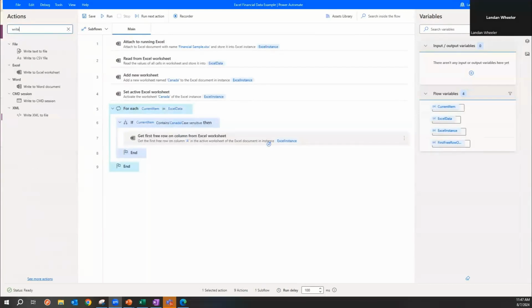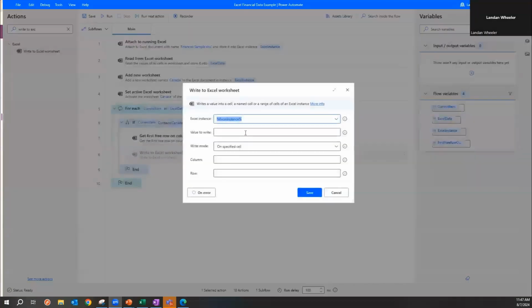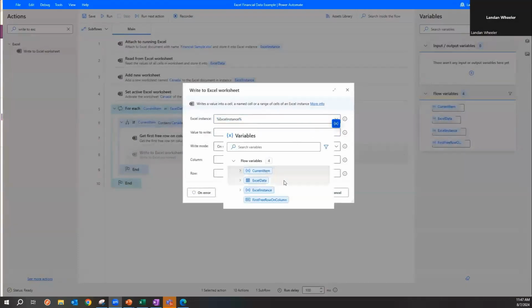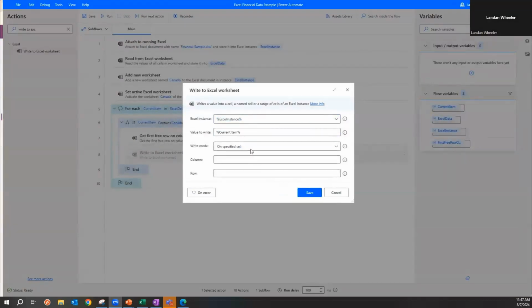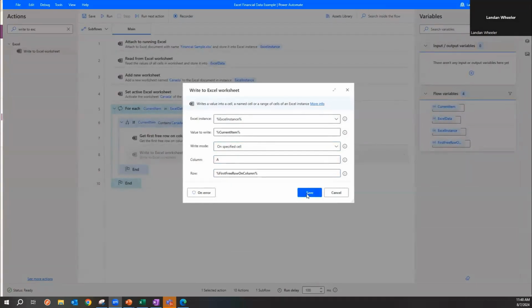And that write action is going to be write to Excel worksheet. The value that we're going to write is the current item. And then we're going to do it on a specified cell. So we'll start with column A. And the row we're going to use is going to be the first free row on that column.